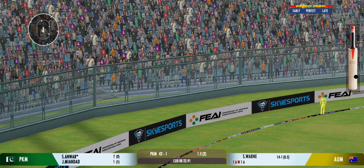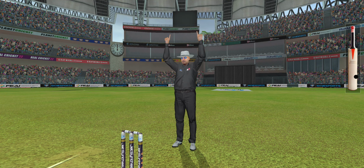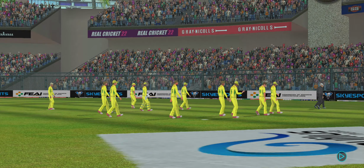That's hit hard. And that's hit for six. That's a great shot. End of the first innings.